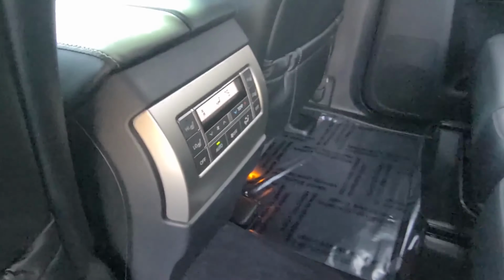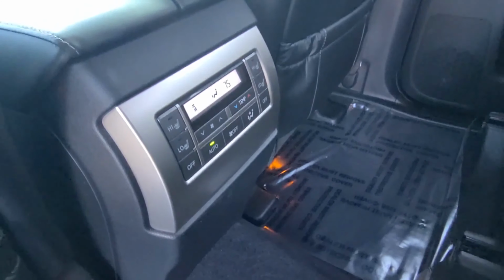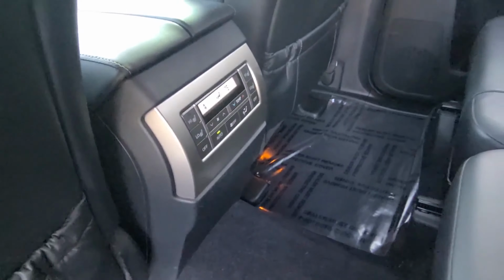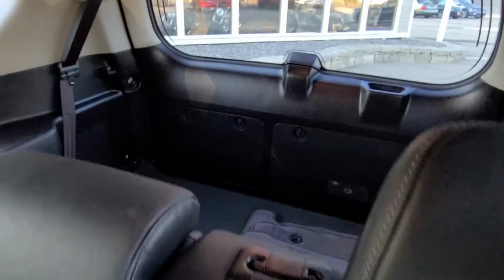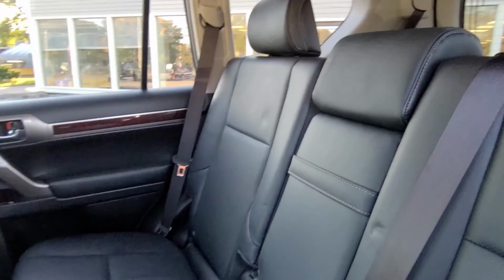You can see the rear control center for the rear passengers. Dual setting heated seats for both seats, and total control of the climate through the vents there on the headliner, both for the second and third row seats. Third row seats are stored underneath the load floor there. I'll show you that operation in just a moment.